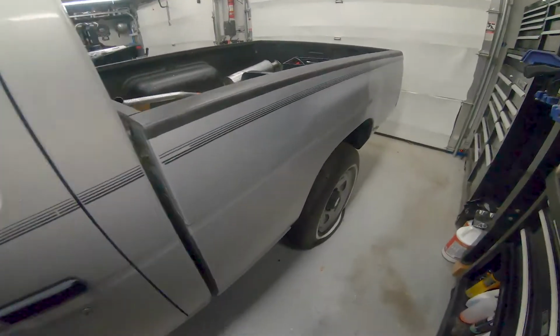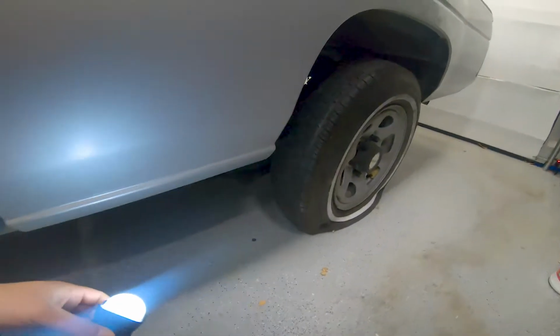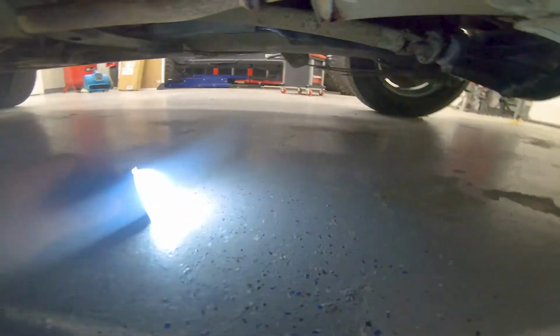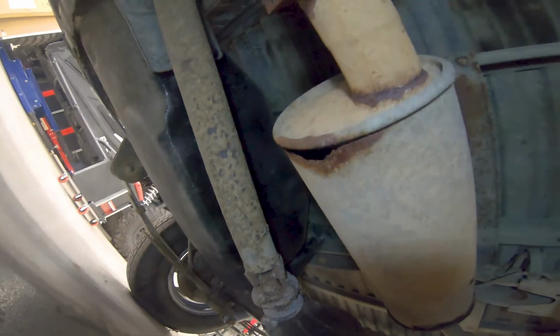I don't know how well we can see it, but let me show you this. I'll just see the tires flat again. Let me turn this light on. Yeah, you probably can't see it too well, but there's a hole in the side. Most importantly, there's a hole there, and the back has got a hole on it.